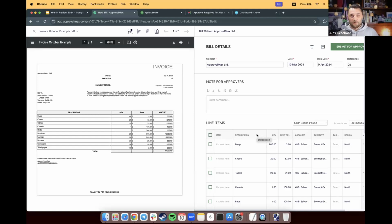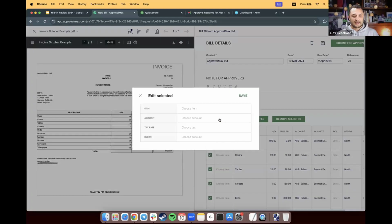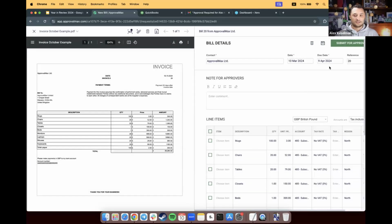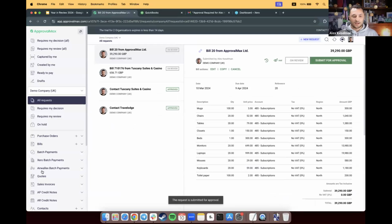But even if you're doing that for the first time, or maybe you need to change certain things in bulk, you can always just select all of your items, or maybe some of them, click on Edit Selected, and select what values you would like to apply in bulk. So let's say the tax code here should be No VAT. Click on Save. Now it's all done. All that we need to do right now is to submit it for approval. That's the second way we can deal with ApprovalMax Capture.